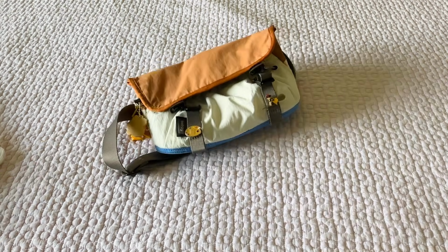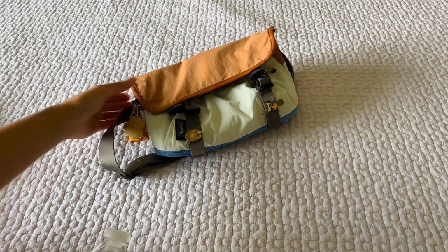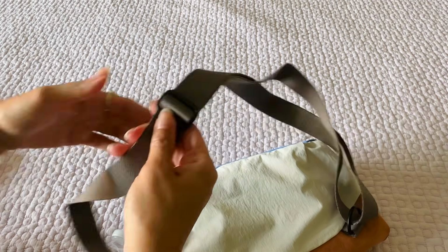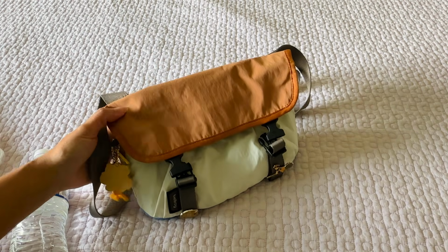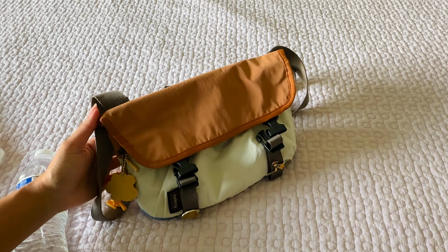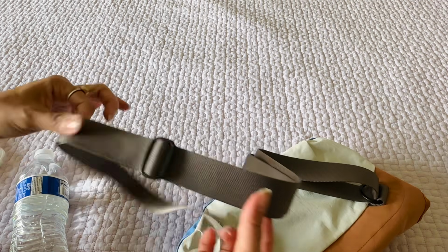Again, this would have been perfect if it had that back pocket, but let me show you what else this can hold, because not everyone's going to use this for travel. I've been using this for a few weeks just to get a feel of the satchel, and I really do like it. It is very comfortable because the strap here is wide enough that it doesn't dig into my shoulders. Oh, and it is adjustable. So I'm 5'2". I wear it like a crossbody, but you can wear it as a shoulder bag, as a crossbody bag, as a backpack.